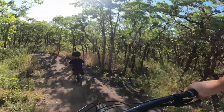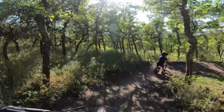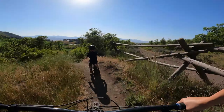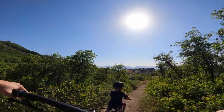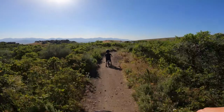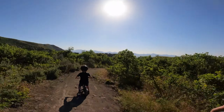A lot of these trails have just different things to offer. Some of them have more rocky sections, some of them are more smooth. It's just a great place to come to kind of get a good variation of different things, and a great place just to learn how to ride your bike.